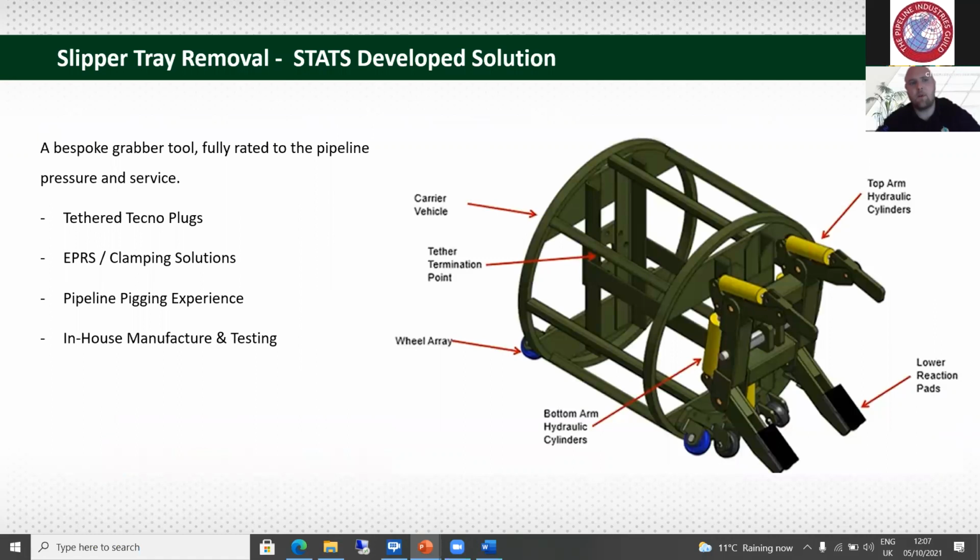So we developed a bespoke grabber tool or gripper tool, which of course was fully rated to the pipeline pressure and service. And we used technology from some of our other products, such as our tethered Technoplug range. We used the deployment system from that and adapted it for this application. We also used technology from our emergency pipeline repair services product service line, and our clamping solutions. And of course, we drew on our pipeline pigging experience, and all of that was coupled and made possible through our in-house design, manufacture, and testing capability.